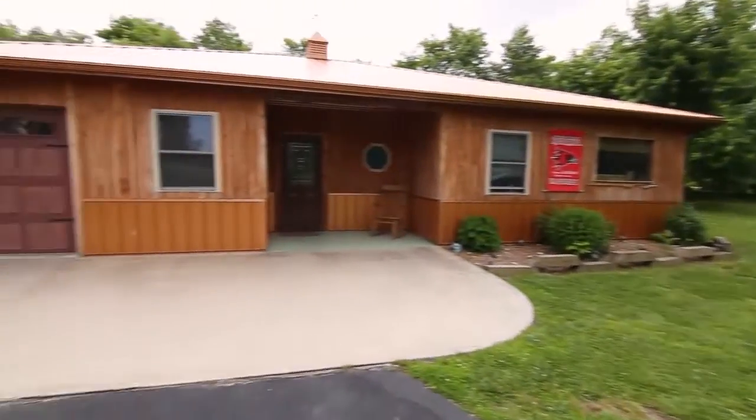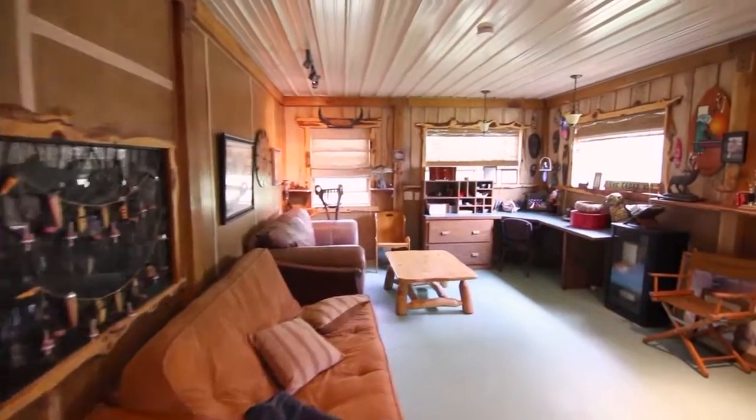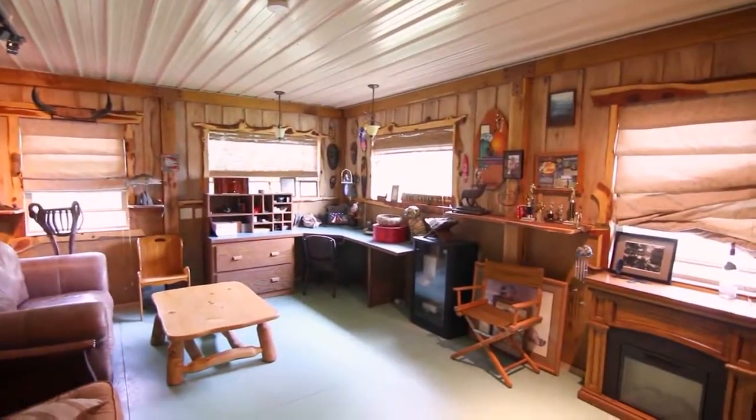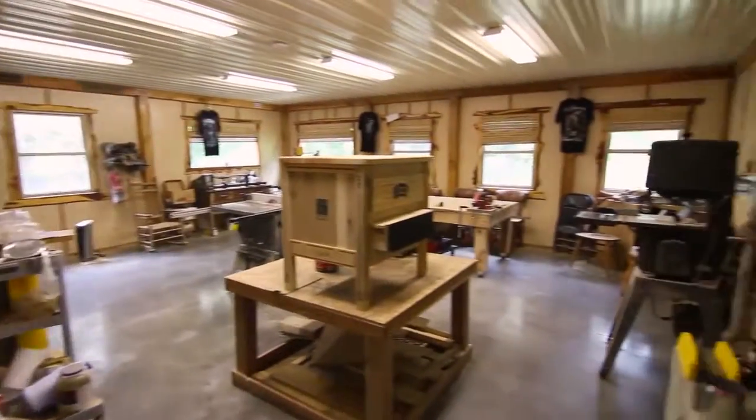And the woodworking shop. It is immaculate. You have an office area that's heated and cooled. You also have a large workshop area and a garage, and it is 1,600 square feet. I mean, it's really, really something else.